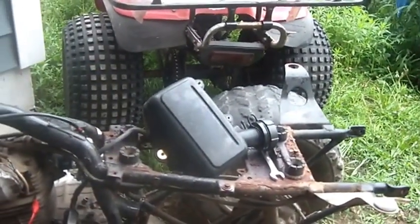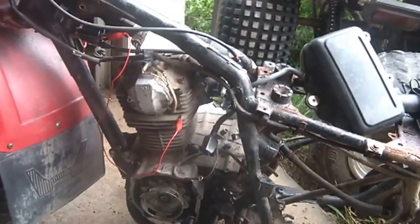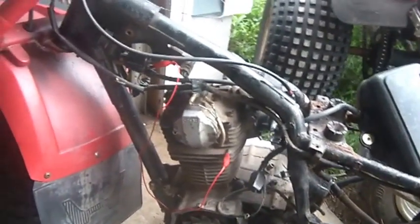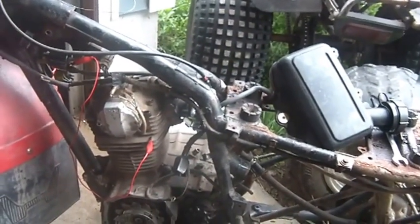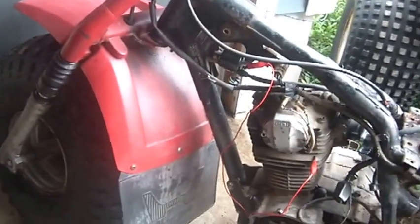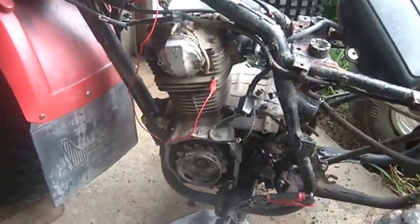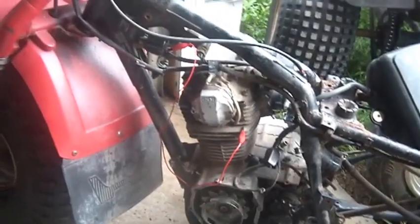I'm probably going to permanently mount that black gas tank to it because I don't think I have a good separate gas tank for this thing. Gas tanks for 185 200S's, depending on where you find them, the plastic ones are, I think, between 150 and 200 on eBay. So if you have a bike you want to put together and make it look nice, and you don't want to completely deal with the carburetor because it's filling with rust, that's not a bad thing.